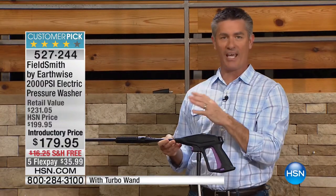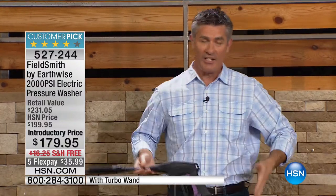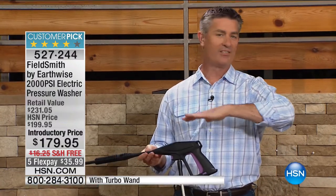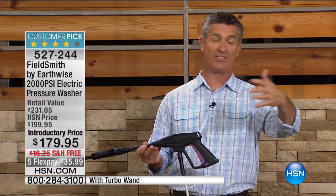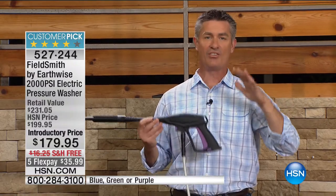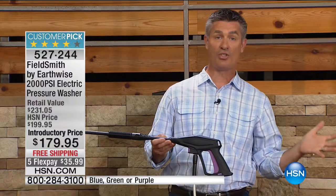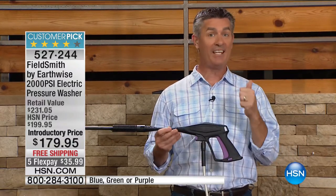So you can go from the exterior of your house and the windows and the screens, and you can go down that walkway that leads up to your house, that you forget rain and dirt sit on it during the wintertime and snow, and then it gets so filthy. Bring it back to life without chemicals. You could use a little soap if you need to, without any elbow grease.